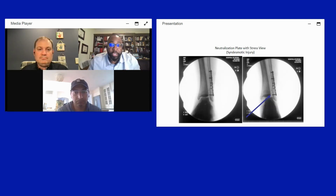I will place whatever fixation I'm using for that, and I will close as much of that medial wound as possible in a very low tension manner, and then fix the fibula and finish everything at the end. So not always simple and straightforward, but that's my approach.